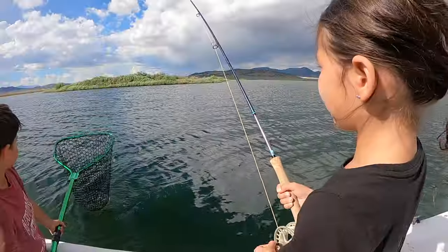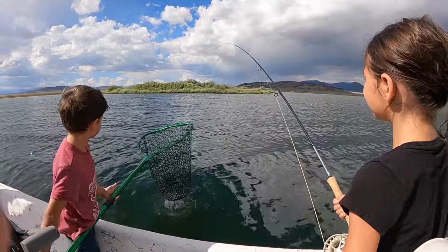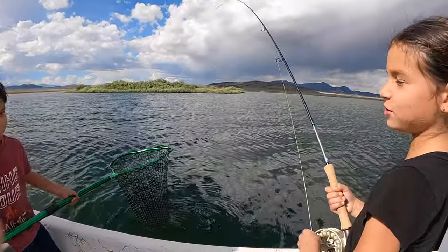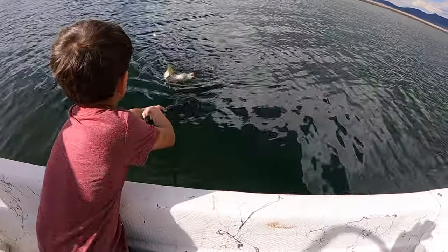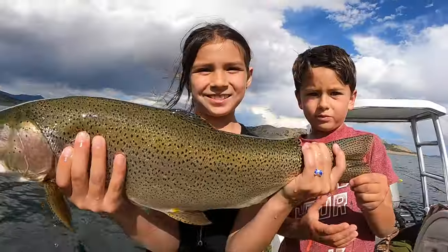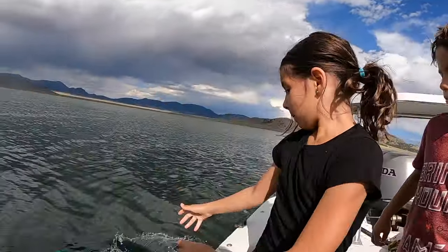I think he's doubled up. We got net man already. The net dude. Net dude. Good job. Good job, buddy. Nice fish, guys. How did he fight? Good. That's a beautiful trout. You ready to let him go?